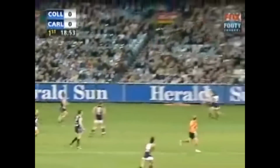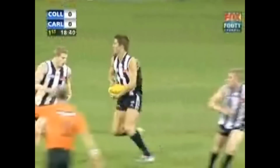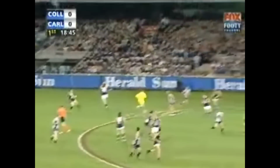Now back to Walker on the wing. He kicks to centre half forward. The fly from behind. Rowe! Up he goes, and Julian Rowe has his second mark of the night. Gives it off to Loney from 55.